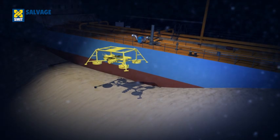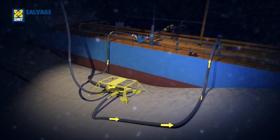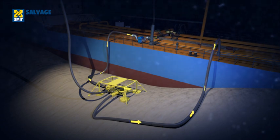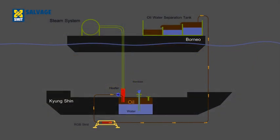The heated oil gets recirculated back into the tank. During the recirculating of the heated oil in the cargo tank, divers check the deck for leakages, as the oil is getting less viscous due to the heating and can possibly emanate from small openings on the deck. When the heated oil is pumped up to the surface, each tank is flushed 3 times to clean them completely.